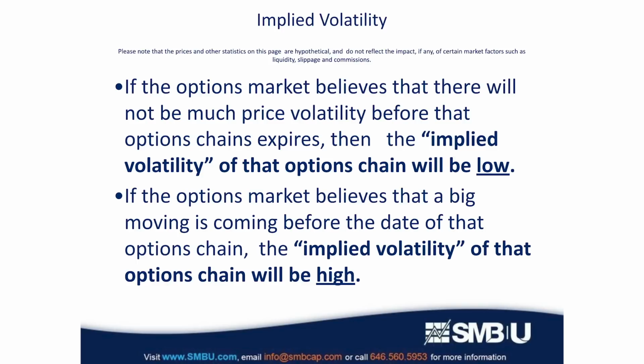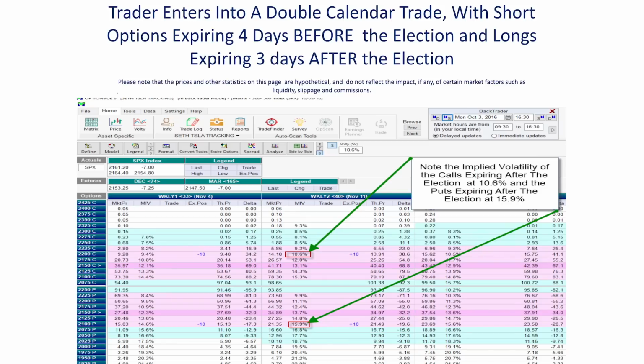Well, if an explosive move is possible, then the market maker will have to load a lot of premium into that option. And so that extra options premium that gets pumped into options prices is what I mentioned earlier is measured by options traders through a calculation called implied volatility of an option. And you can see from this options chain that the implied volatility of the calls is 10.9% and the implied volatility of the puts is 15.9%.